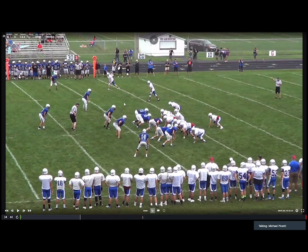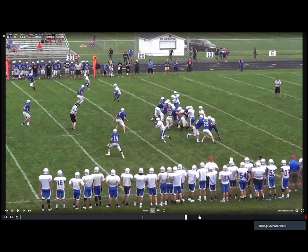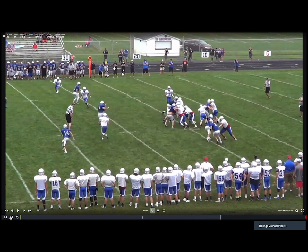Again, we're getting a 3-by-1 look out here. We're going to be probably some sort of form of cover 3 to that to compensate. It just depends on what we call out of it. We have a couple different looks out of cover 3 we can run. Comes in, goes backside A, and has success.